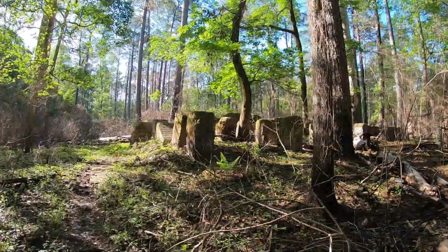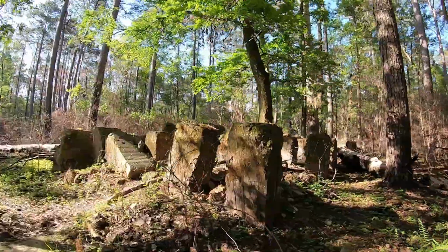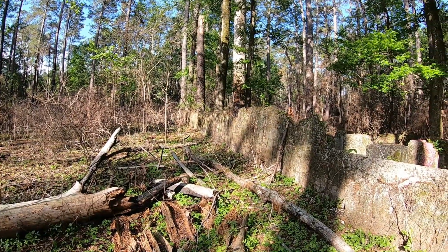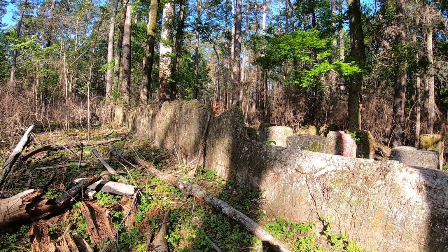What do we have here? Another very large structure here near the sawmill. Unfortunately, this one has collapsed.